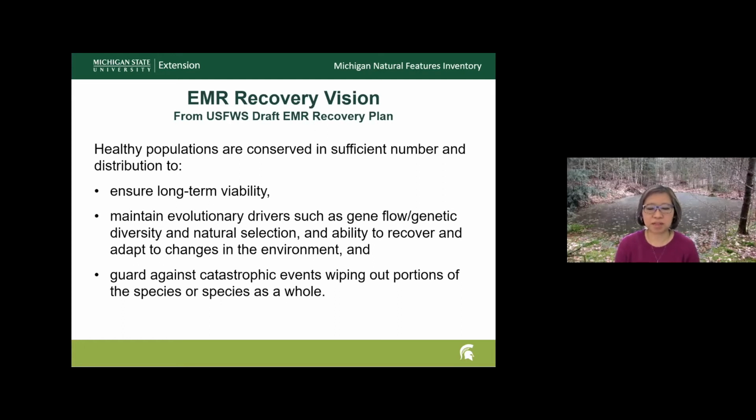That sounds great, but we have these remaining questions. What constitutes a healthy population that's viable for the long term? What are those characteristics exactly? What constitutes a sufficient number and distribution of populations, and what would this look like on the landscape? How many healthy populations do we need? How much habitat would we need to protect and maintain to achieve this? And how are we going to assess and monitor this over time? We're in the process of trying to figure out the answers to these questions and what we need to do to achieve Massasauga recovery.